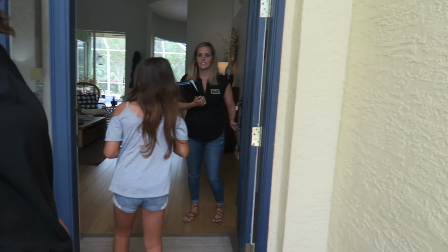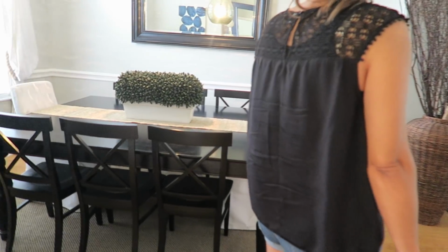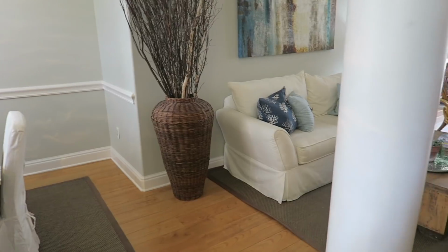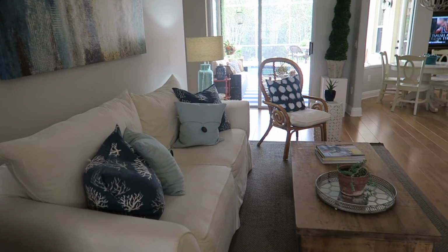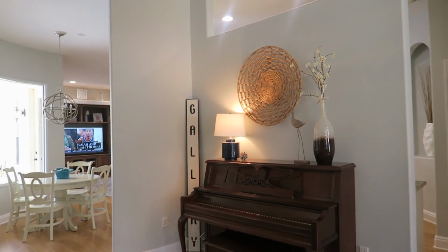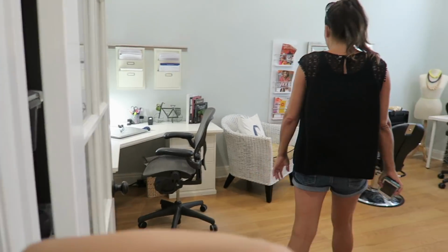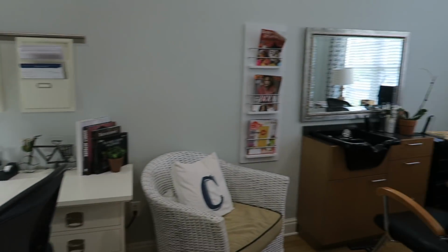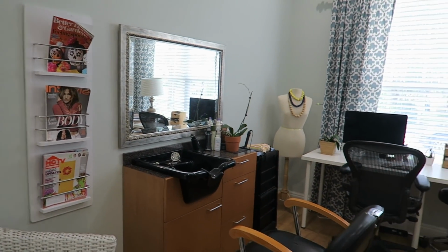There's the sixth house. For real. See what paint can do to any house. They have hair for the house. Yeah, she does hair. Just the office, and the cool thing is she must do her work here. She does hair salon.